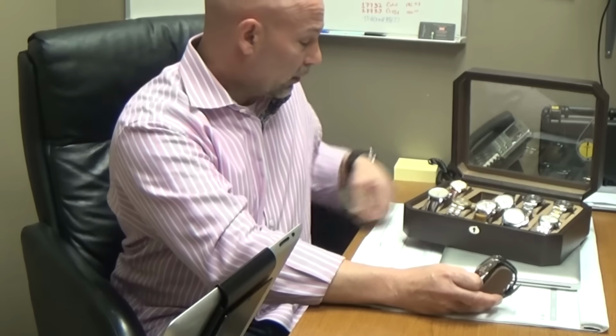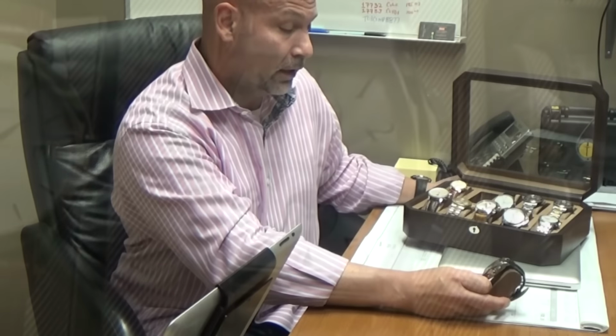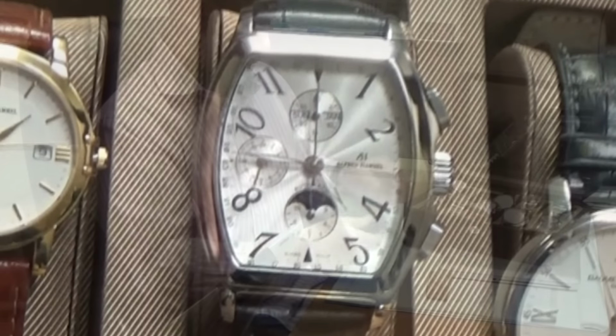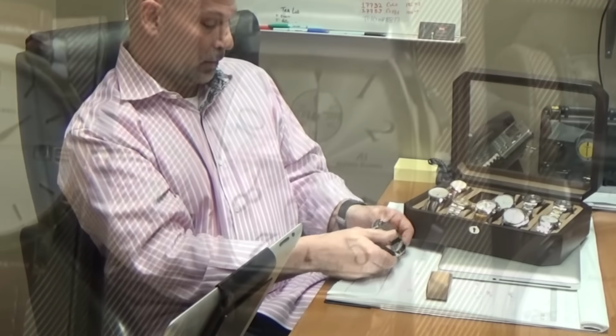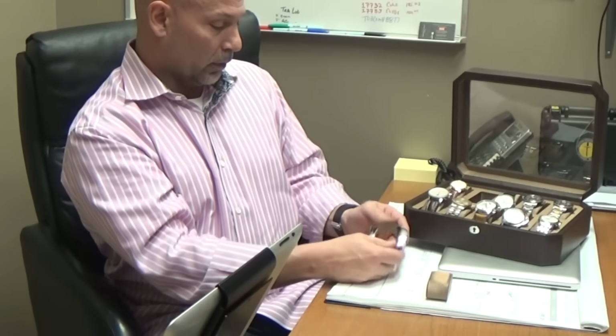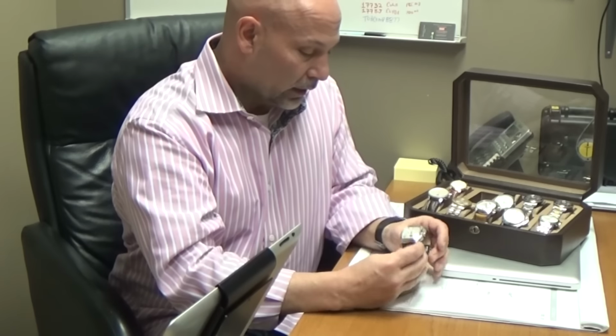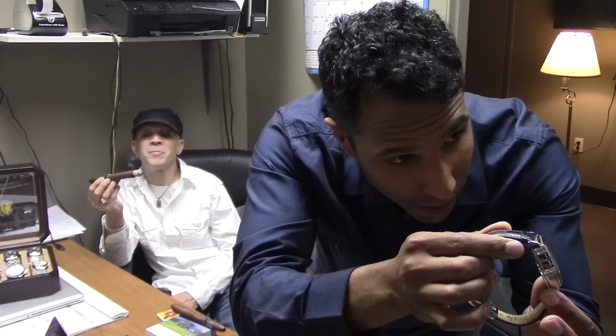This watch is an Alfred Hamel. It's got the moon phase, it's got the date, chronograph. It's a very limited watch, and I think there were 300 pieces made, and I can't remember the number. I think this is number 5. Wow, so that's kind of unique. It has the deployment clasp. Let the camera see that watch. Nice.